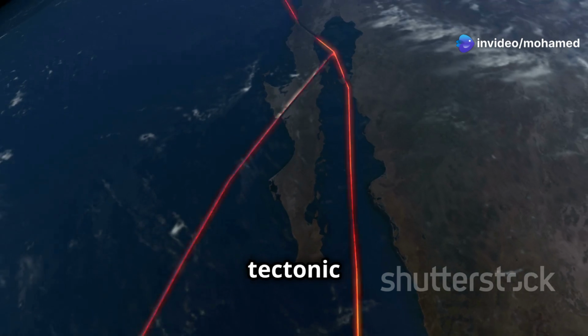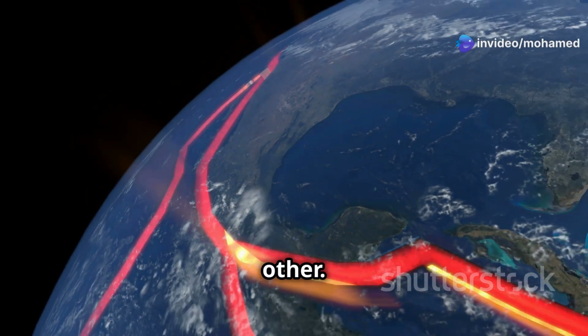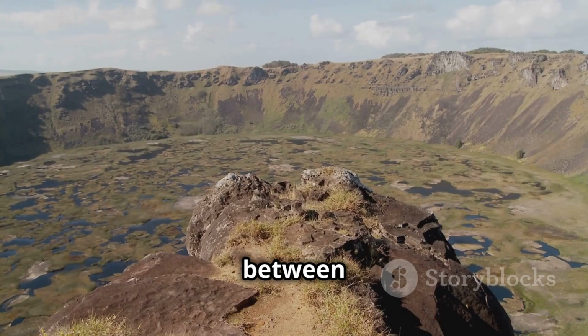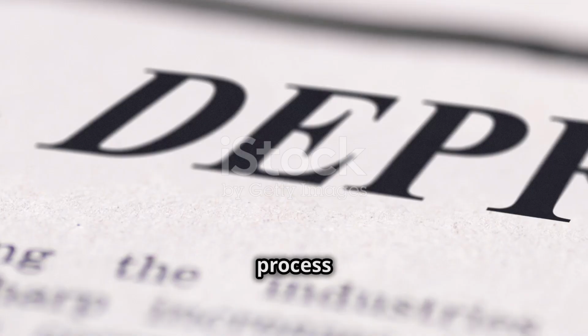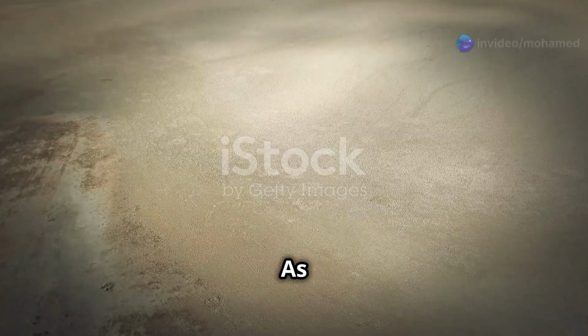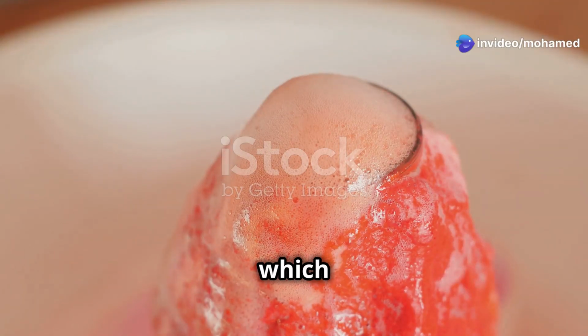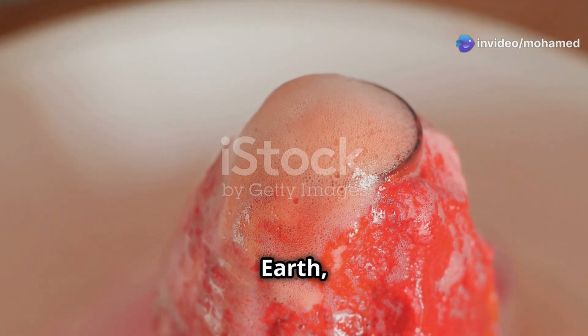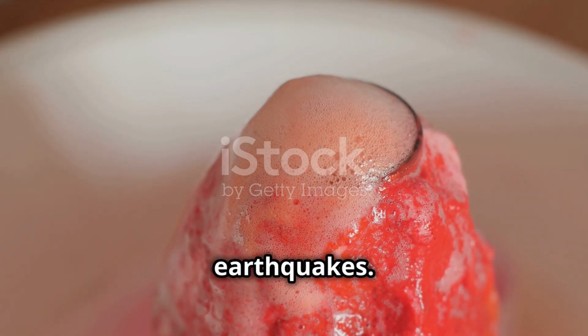Here, two tectonic plates called the Nubian and the Somali are moving away from each other. As they separate, the land in between is being stretched and thinned, creating the Rift Valley. This process is not always smooth. As the plates pull apart, the Earth's crust cracks and breaks. Magma, which is melted rock from deep inside the Earth, rises up through these cracks, creating volcanoes and causing earthquakes.